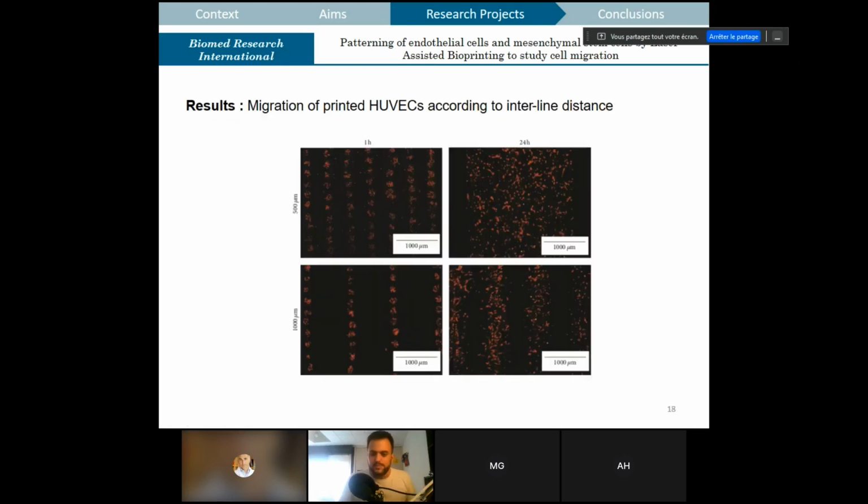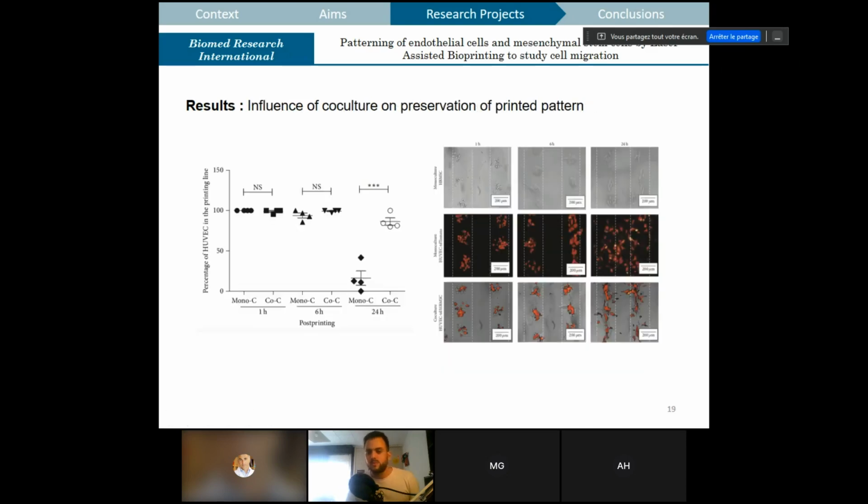And first, we identified the first problem, that if we were printing the lines too close to each other, then 24 hours later, the cells were spreading everywhere and we were losing our pattern. So this problem was overcome by using a larger gap between the lines. And as you can see here, 24 hours later, the cells kind of remained in place. But this wasn't really enough.